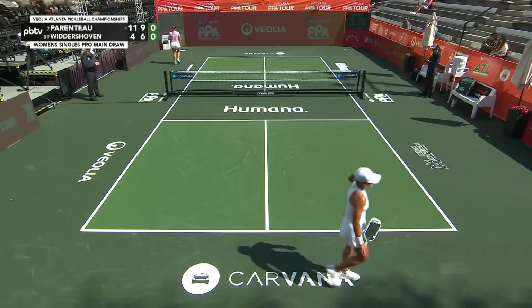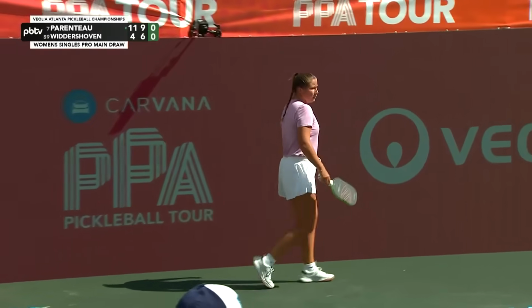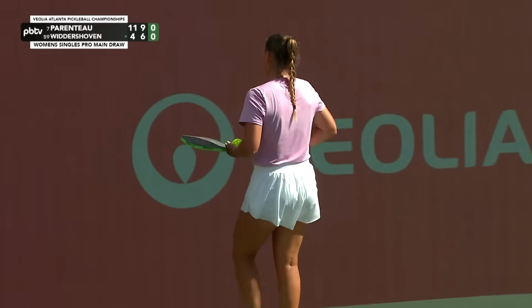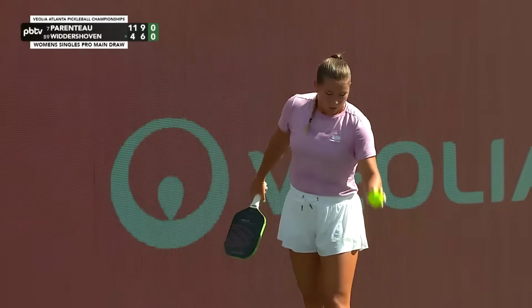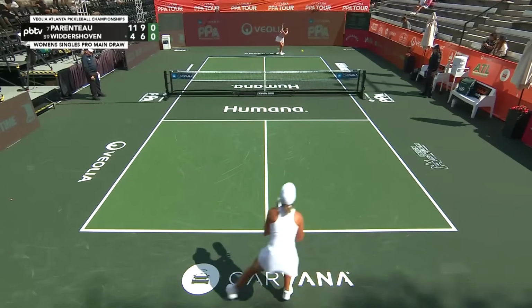Nice. Side out. Again, beautiful sequence for Widdershoven. What was different for you there? So there it's a little bit shorter and a little bit wider, not necessarily just a heavy ball to the backhand where it's able to sit up for Parenteau. Just a little bit more of a lower ball, enabling her again to come in. I'd love to see her just keep coming in and putting pressure on those types of shots.